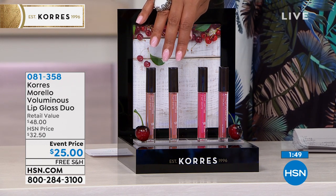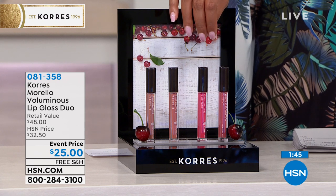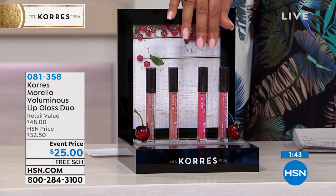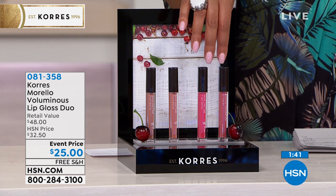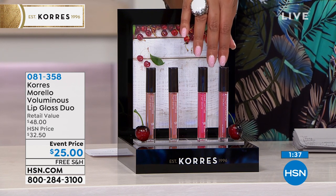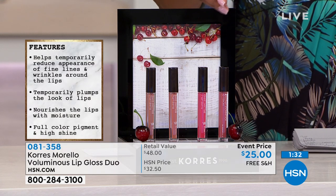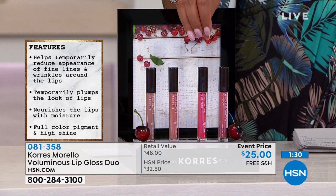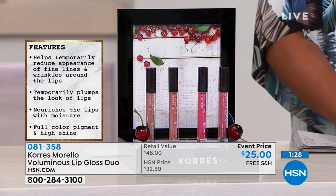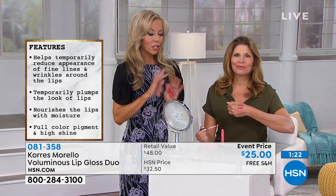And why you want to try this is it temporarily gives you fuller looking lips without any of the pain. Because sometimes you try those products and they're not only going to plump your lips, but it's going to sting a little bit. So there's no stinging here because you don't have those type of products that are harmful. There are no harsh, harmful products in here. And this is non-sticky. Yes, so you're getting this gorgeous rich pigment. So a lot of lip glosses, by the way, you have to layer with the lipstick and lip liner. Just use this by itself.